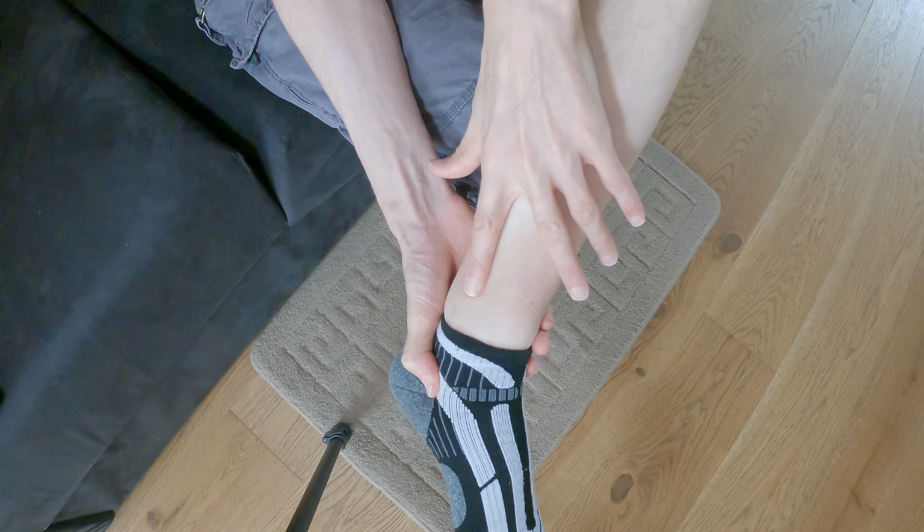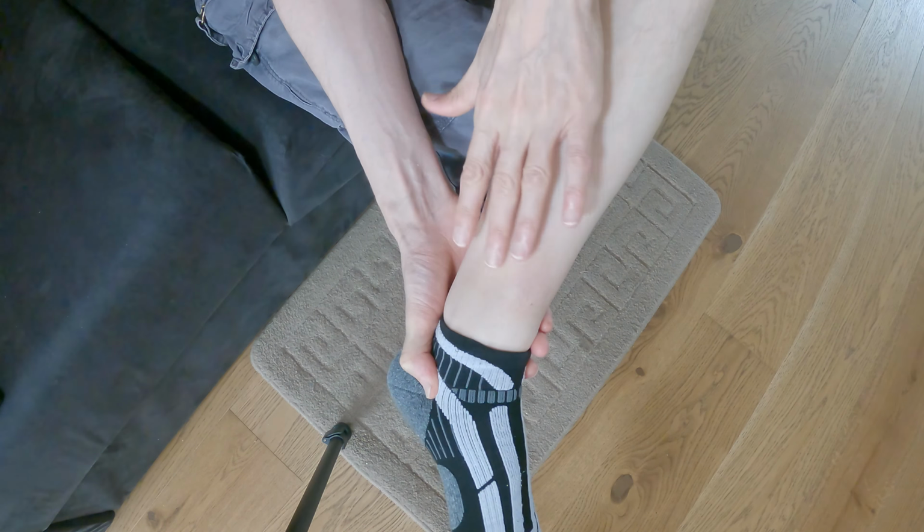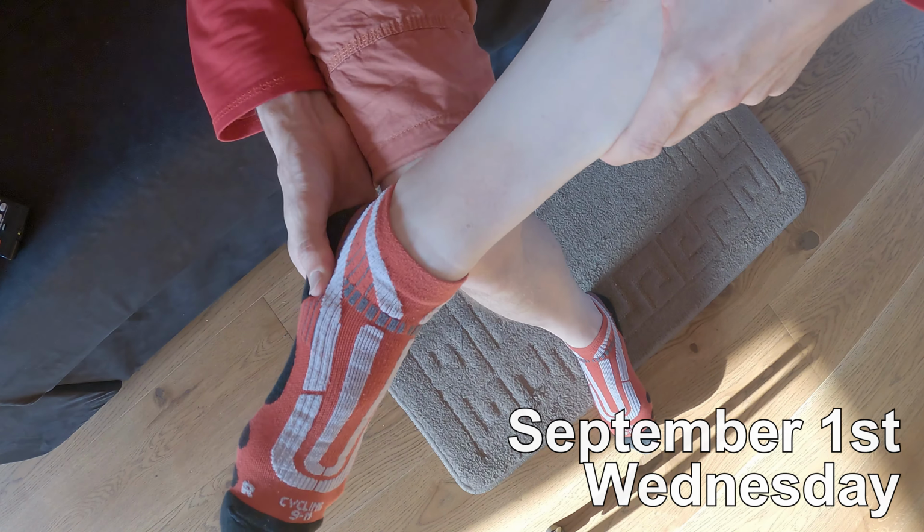But yeah, I'll check it again in a couple of days, but I imagine this is going to be almost completely gone. So that's brilliant. I love it. So it's now the 1st of September, the day after. Look at that. It is almost gone. It's really starting to fade away.